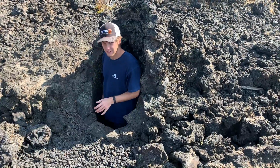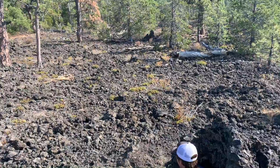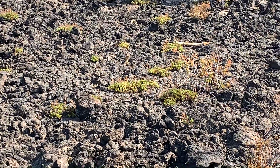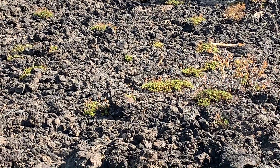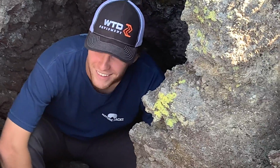Hey, Jared. Hello. And then we got a squirrel wondering what's going on. He is right there. Little golden mantled squirrel. Jared's our squirrel of the day. Climbing down in those things.